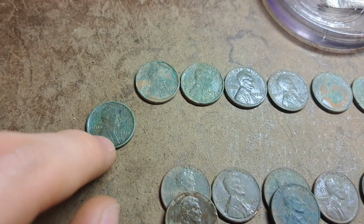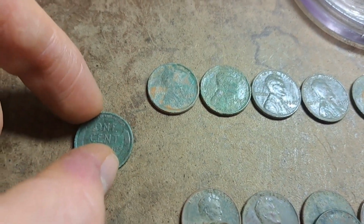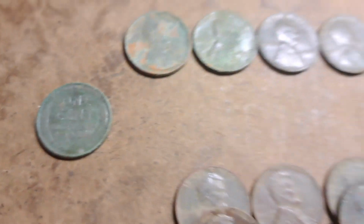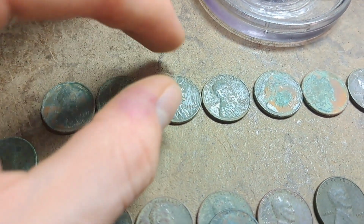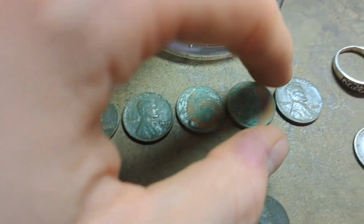This one's a 1919S. That's a really nice looking coin. It wasn't circulated a whole bunch. It's still got the wheat ears on the back, which is pretty rare for something that old. 1921 Philly, 1924 Philly, 28 Philly, 30 Philly, 34 Philly, 35 Philly, and then a 41.